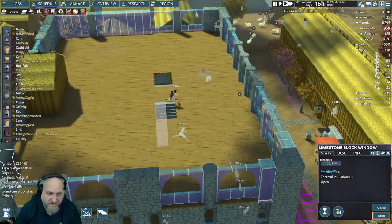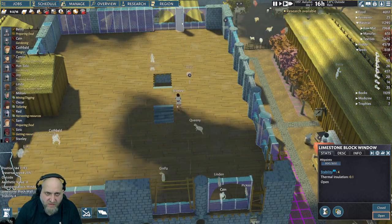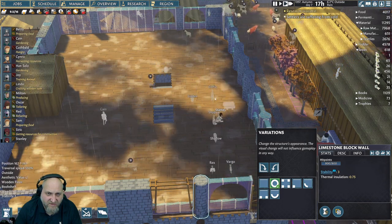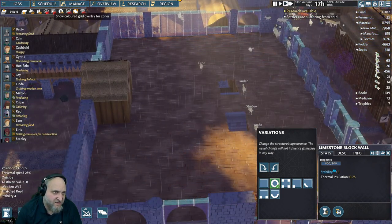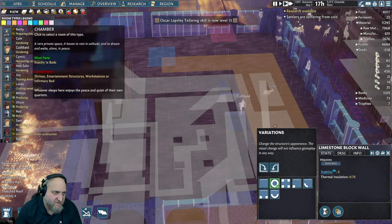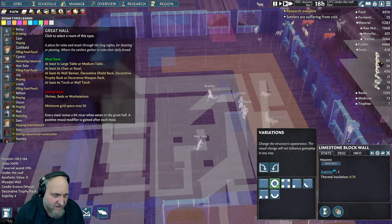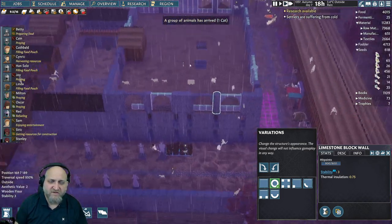And having this stairwell in the middle of the room is just so weird. Divide it right there. We wanted to do rooms too, didn't we? We wanted to have bedrooms up here. Place to eat, like a huge dining hall, because we don't have that yet. We have a kitchen. We don't have workshops. We have a library. We have the churches. A chamber. It would be nice to make some chambers up here. The great hall. We don't have a great hall yet. Infirmary. So this whole level here just might be a gigantic great hall.